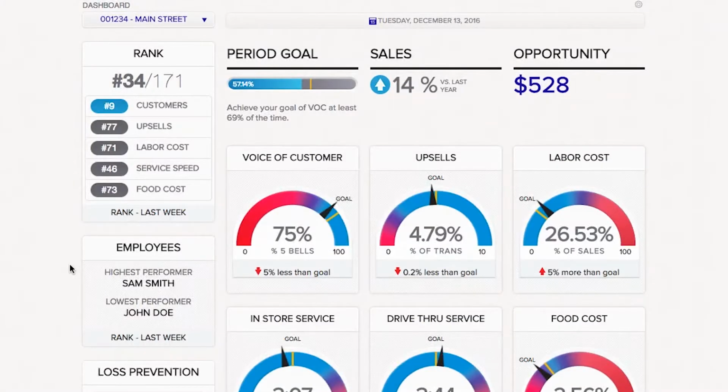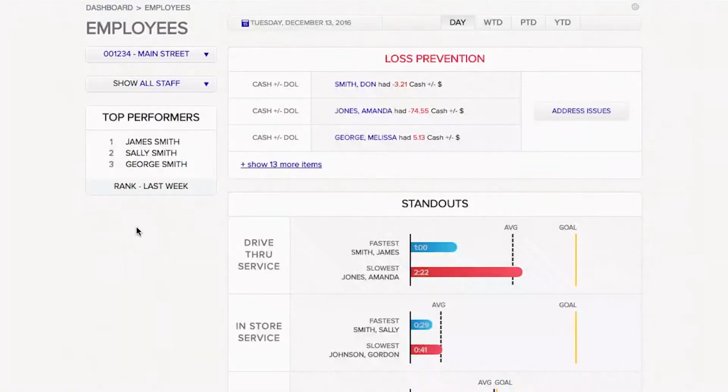One of the most exciting areas of Delaget Coach is the employee information. Managers can monitor employee performance by clicking on the Employees box. The system identifies your strongest employees and also provides tangible areas of improvement for each staff member.